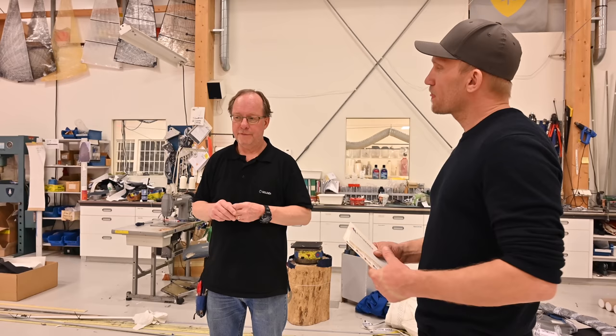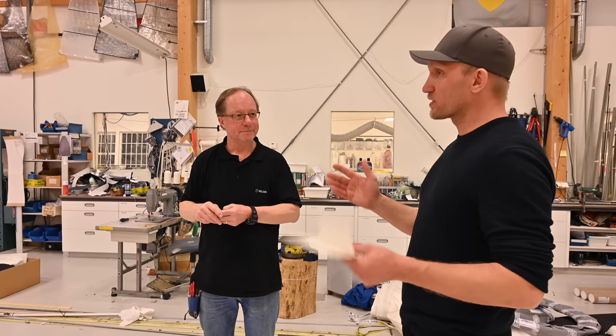And if you're not going to sail 20 years, so maybe you have a plan to go around the world with a big 60-footer, then it's much better that you have 25 kilos in the air instead of 60 kilos. So the bigger the boat, the more sense it makes to have a membrane sail.